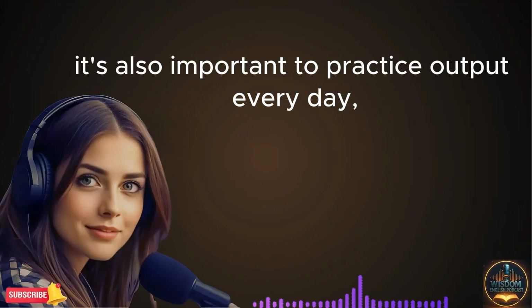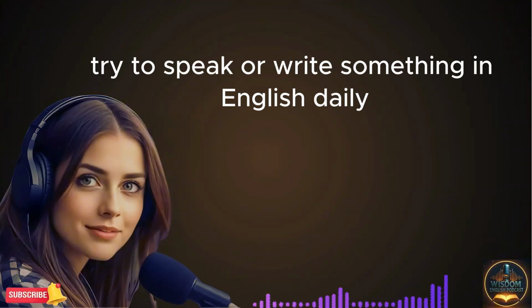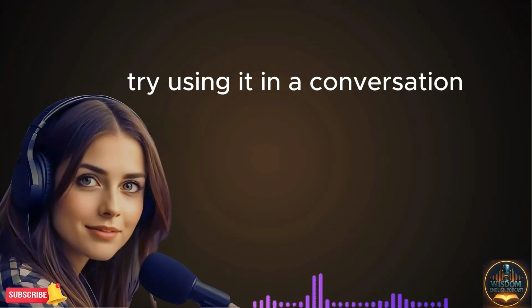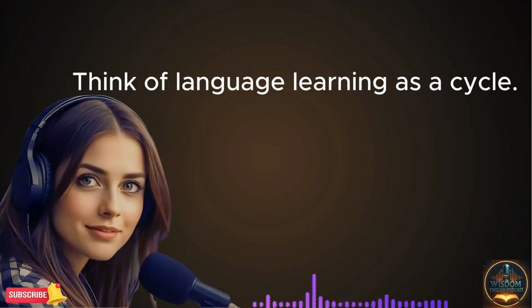It's also important to practice output every day, even if it's just for a few minutes. Try to speak or write something in English daily, and use what you learn. If you learn a new phrase from a book, try using it in a conversation or writing it in a sentence. Think of language learning as a cycle.